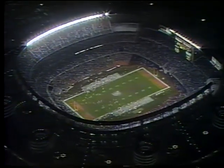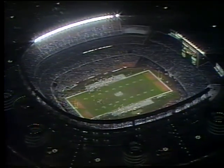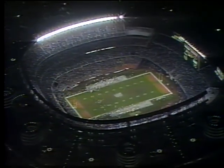Jack Murphy Stadium, clear, crisp night in San Diego with Gary Danielson and Adrian Karsten. Brad Nessler along with you for the Thrifty Car Rental Holiday Bowl.